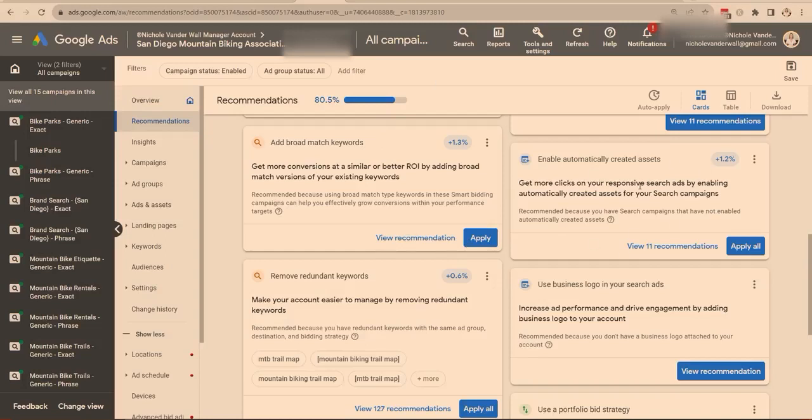Enable automatically created assets. We talked over this in another video, but this is basically allowing Google to create headlines, descriptions, and really any type of assets in our account. I'm going to keep this off. That's really up to you if you want Google to be able to create and launch things for you.